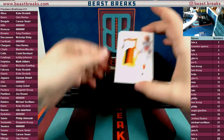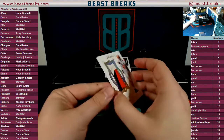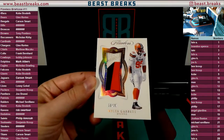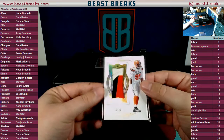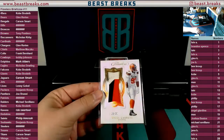All right, first card up. It's a nice one for the Browns. That looks game worn. That is game used. 20 of 20 Myles Garrett for the Brownies, Tony P. That is sick. That's very nice, Tony. Got you a hit, baby.